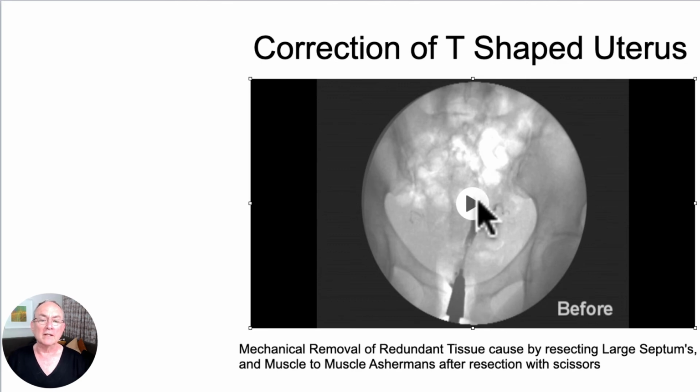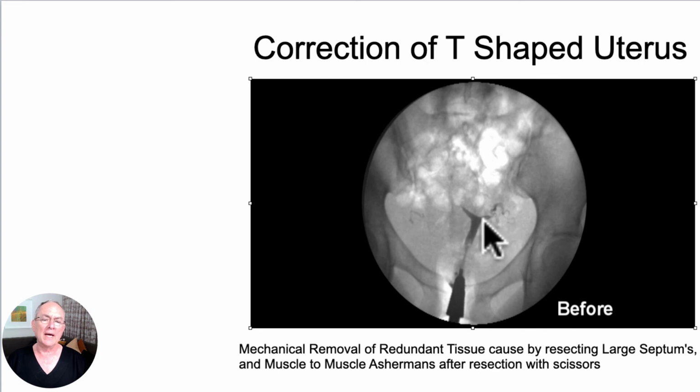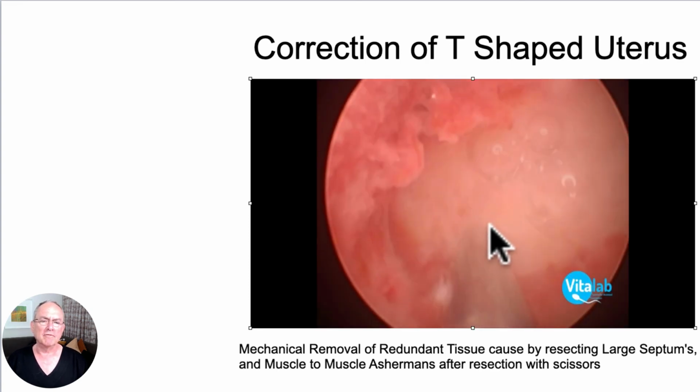I would like to take you now through another off-label use, and that is I use it to remove redundant tissue within the uterus when I am correcting a T-shaped uterus, and also sometimes with very large septums, which I resect with the scissors. I may be left with quite a bit of redundant tissue in the fundus of the uterus, and I then use the TrueClear Ultra or the hard tissue removal system to then clear that up for me. And this is the pre-op HSG showing you the T-shaped uterus with a bit of depression in the fundus.